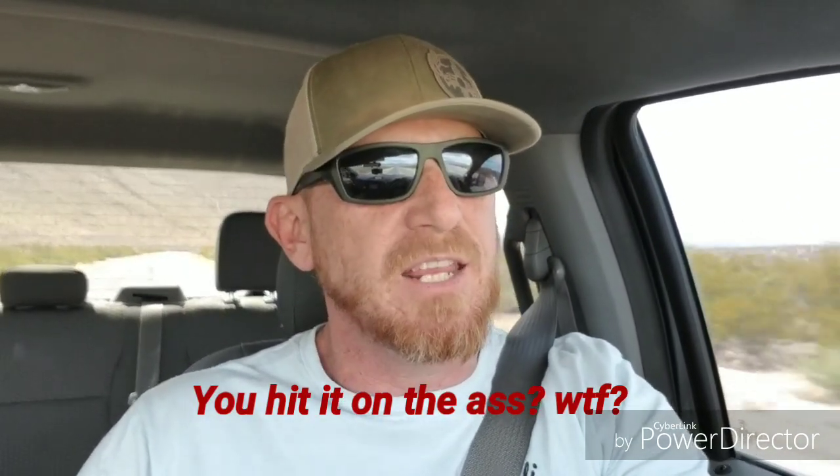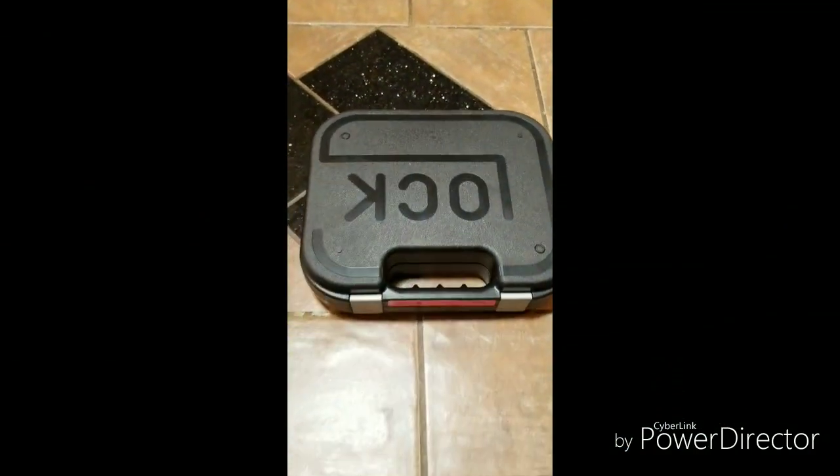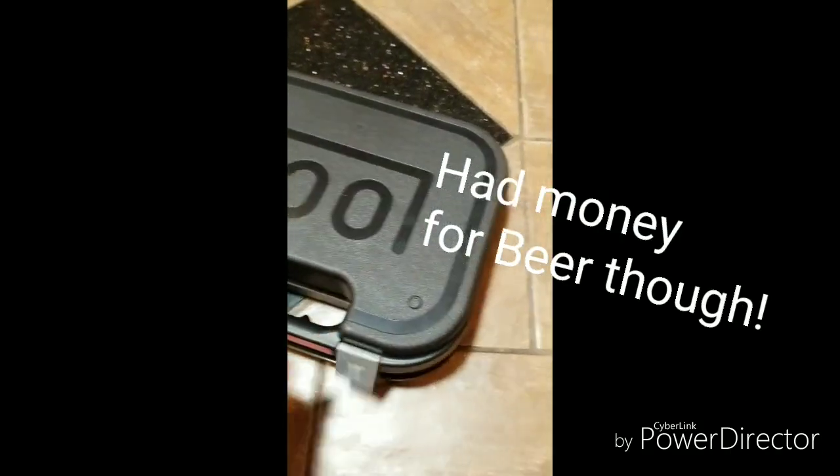So anyway, stay tuned. We're on the way up to the house, and we'll open this thing up and see what we've got going on. Woohoo! There it is. My first ever brand new Glock. Let's see what comes inside this bad boy.